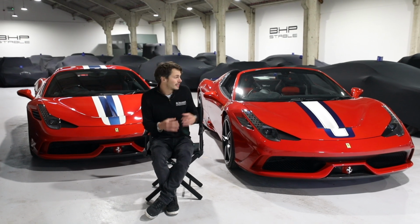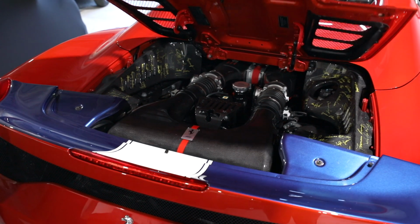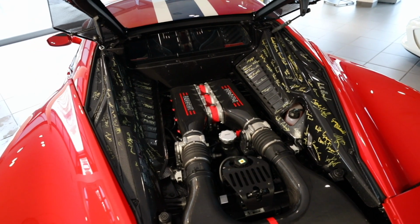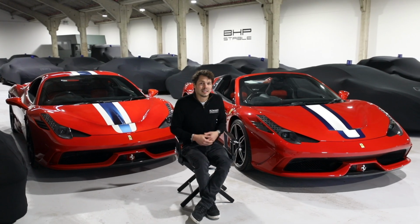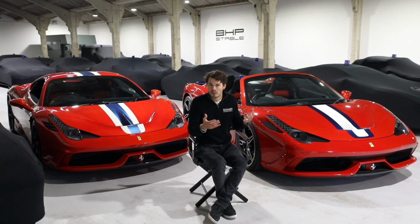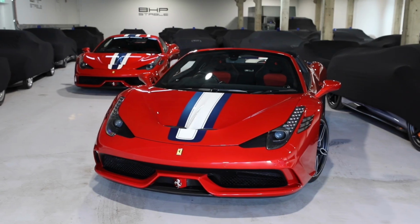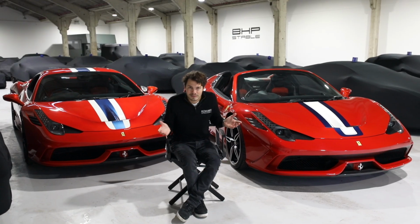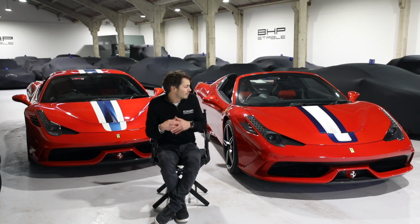You have to bear in mind, this is the last of the naturally aspirated V8 engines. That is such an important factor for the purists and the enthusiasts. They don't make cars like this anymore. They've gone to turbocharged. The 488 Pista is turbocharged, and you can tell that these cars are still over list today. The Pista's been out 1 or 2 years now, and they are already under list. The Speciales will be worth more in the future than the 488 Pista, I believe. So that pretty much sums up these cars and their values.